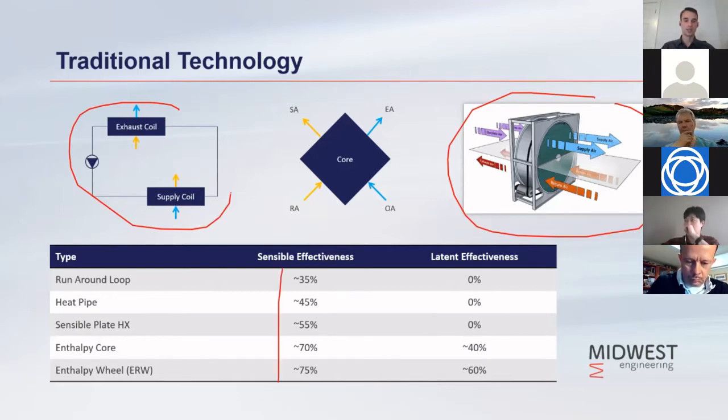So I've listed some typical values here for technology that's found in the marketplace today. It does depend on the exact equipment, the manufacturer, and the selection. But this is typical of what is both commercially available and financially viable. So what we can notice is that the highest we can get in terms of sensible effectiveness is about 75%. A good wheel selection can be around 80%, but it's quite difficult to get any higher than that without having impracticably massive equipment.